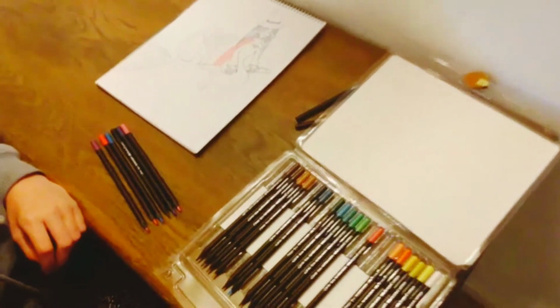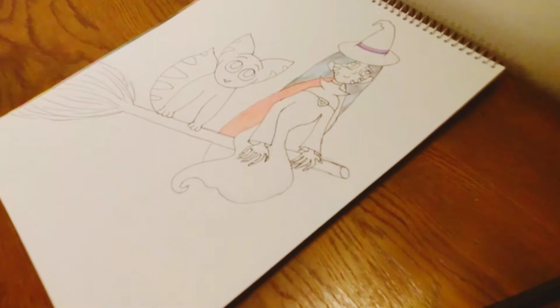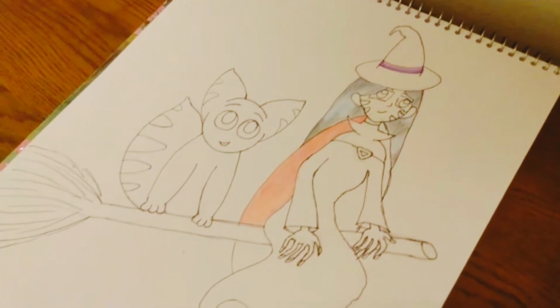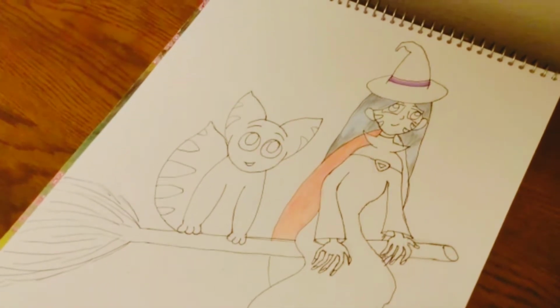Because they're just soft and easy to colour with, and I like how they have a big variation of the brightness or the saturation. I'm looking forward to using these in this book and in other drawings.